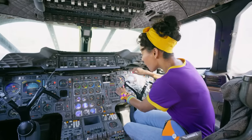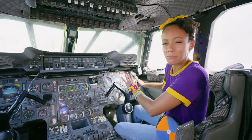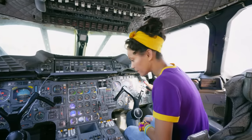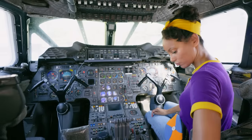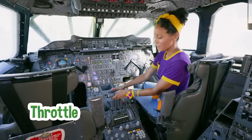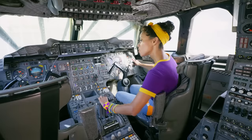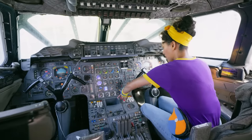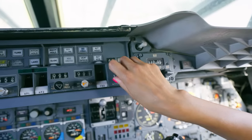What else? See the wheel button? The wheels make sure you go in for a nice, smooth landing. Oh yeah. Whoa, what else is in here? All these little numbers look like something you'd see on a telephone. Ooh, and this is the throttle. This is how you can go fast or slow. So you wanna go so fast, or you wanna go so slow.